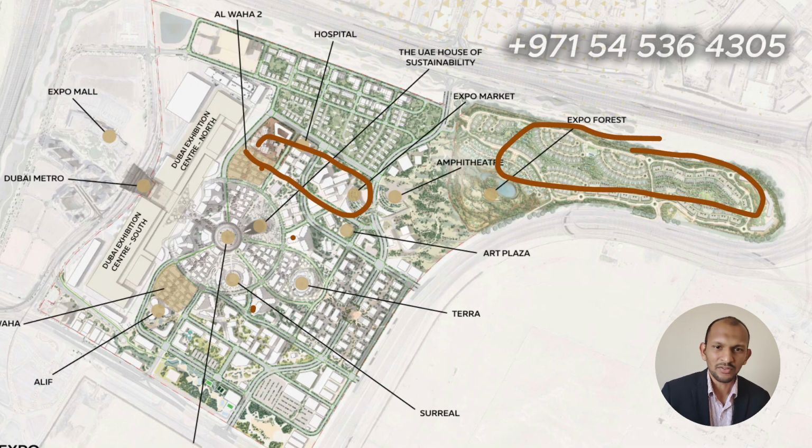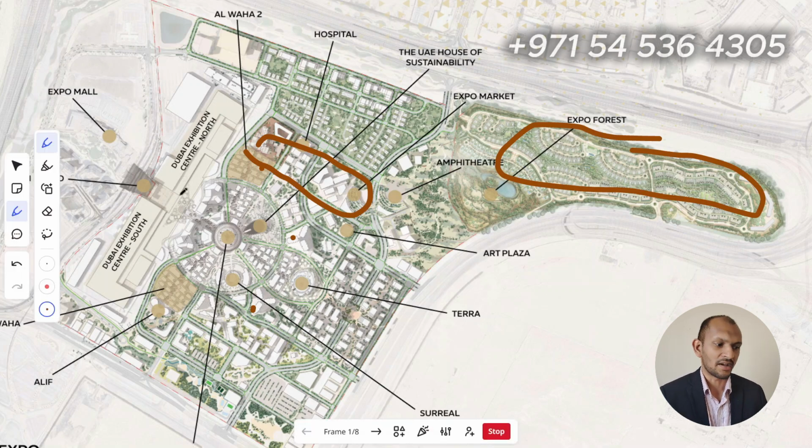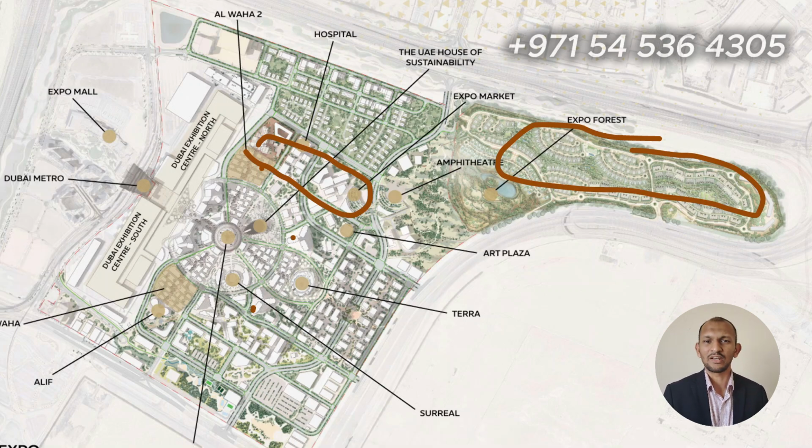Okay, and also you have your own short-term rental demand as well because of the Dubai Exhibition Center, Al Wasl Dome, many events happening in Expo City. You have your own short-term rentals as well. So just to give an idea of the kind of demand that this set of buildings would attract, right?